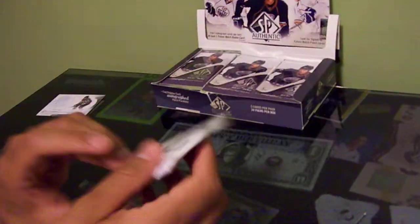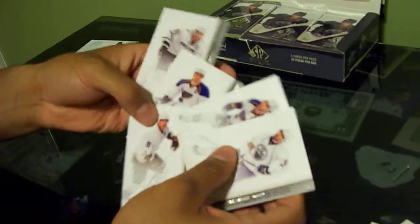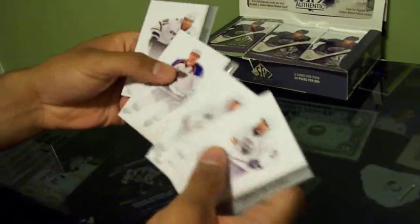Second pack. Decoys. All right. Third pack.